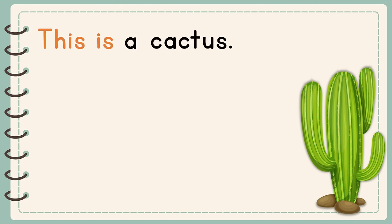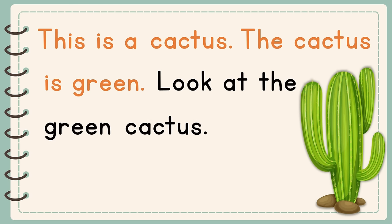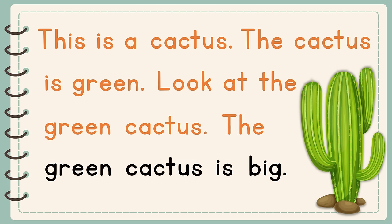This is a cactus. The cactus is green. Look at the green cactus. The green cactus is big.